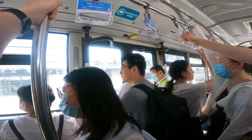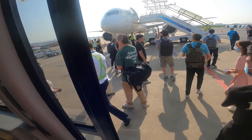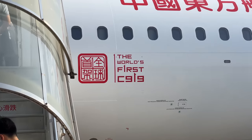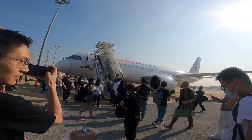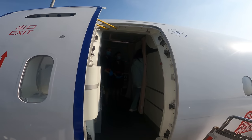So I rode on the bus across the airport to the waiting aircraft, and to my delight, I was met by the wonderful Comac C919 sitting in the Shanghai sun waiting for us to get on board. It seemed that the flight was absolutely full of Chinese aviation geeks, which was amazing because everyone was just standing around taking pictures before they got on board.